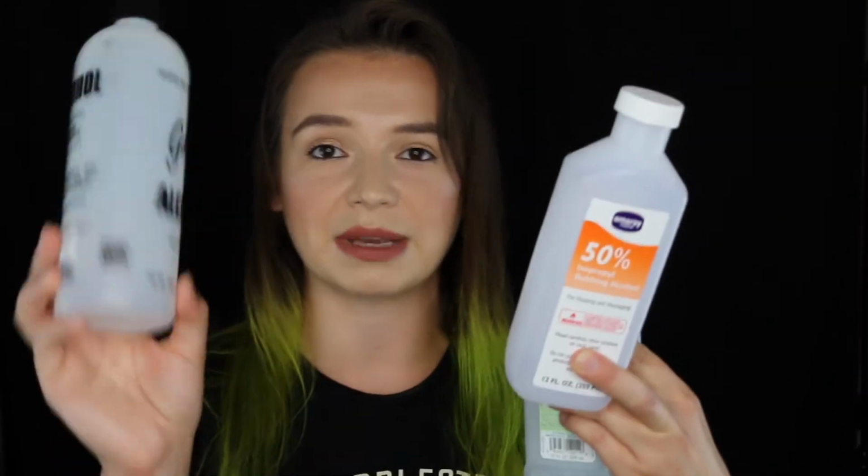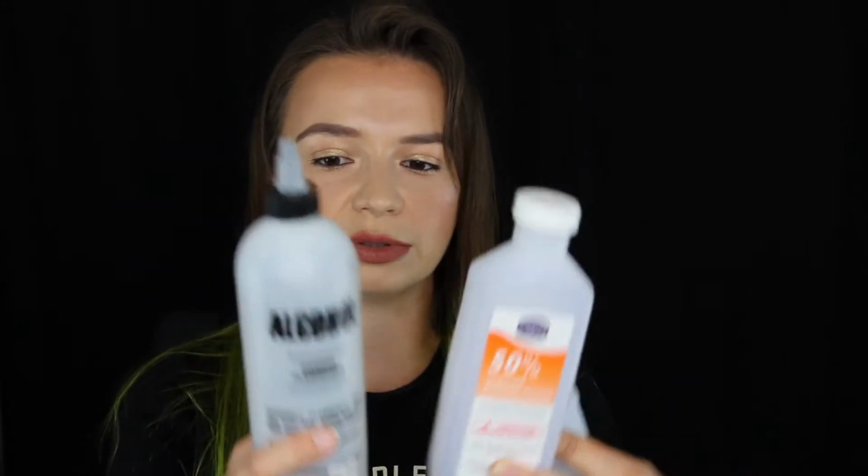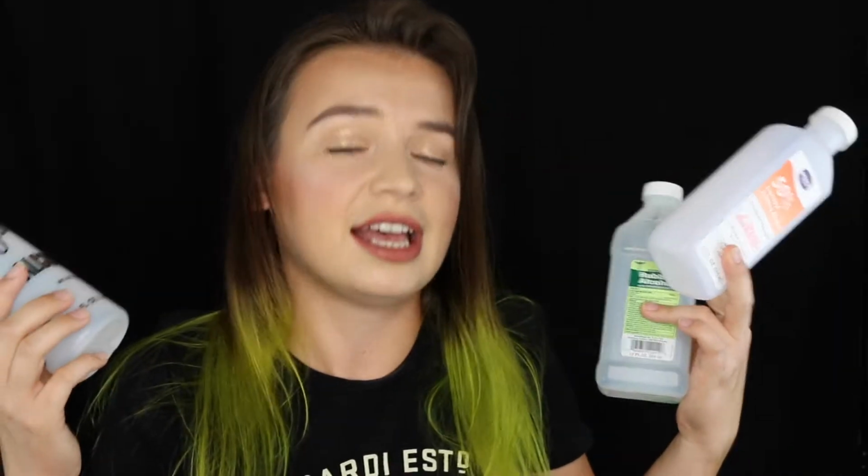And what I would do is, because the 50% isn't strong enough, I would mix in the 99% to create a slightly more effective solution. Because I feel like this 99% is too strong. It dries too fast, so it doesn't effectively sanitize. And then the 50% is not strong enough. But when you mix them together, maybe you can get like a 70% solution. I don't know. I feel like it worked.